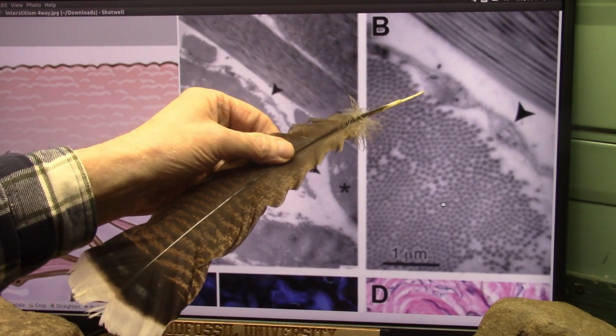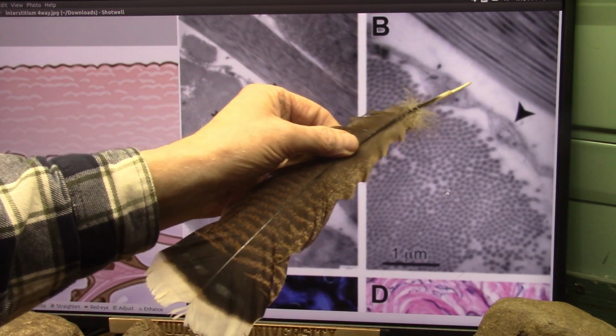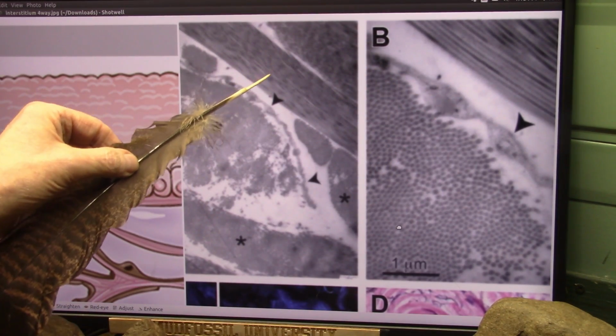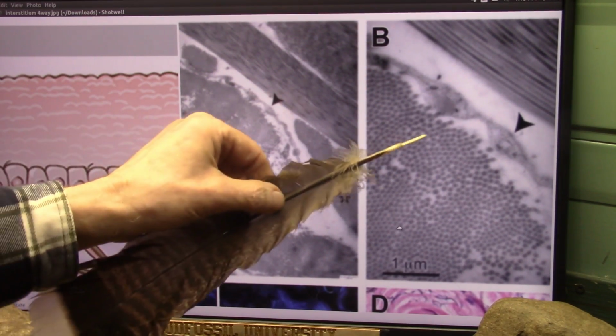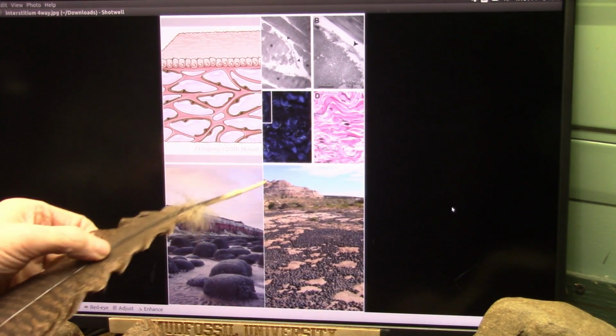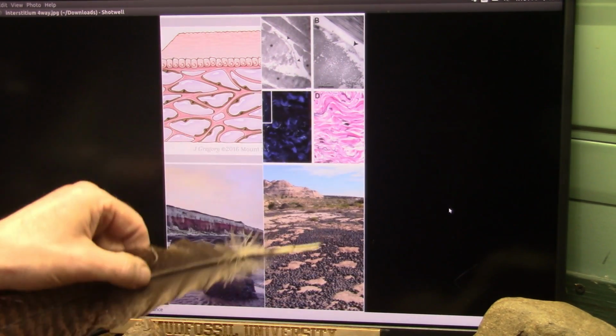And these are tiny, tiny little buggers. And that's how many layers of skin and membrane you have surrounding this stuff. Now, what do you see in the desert? You see the same balls. Here they are right here.